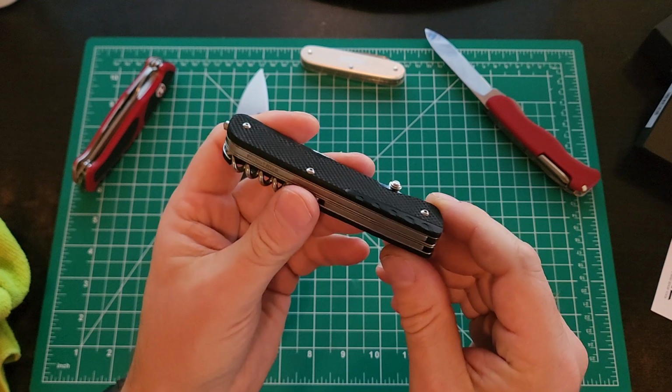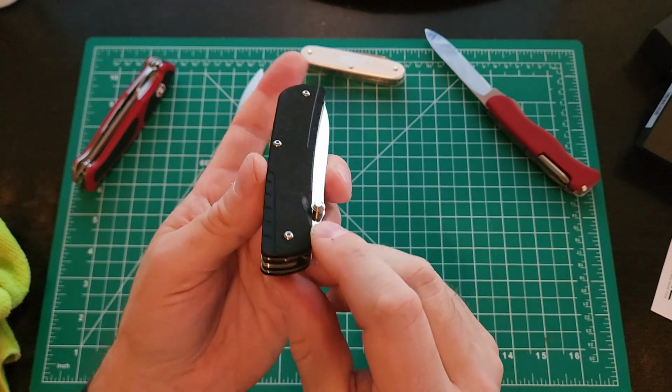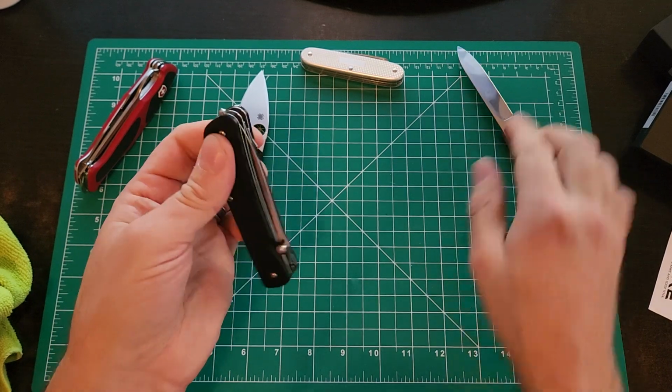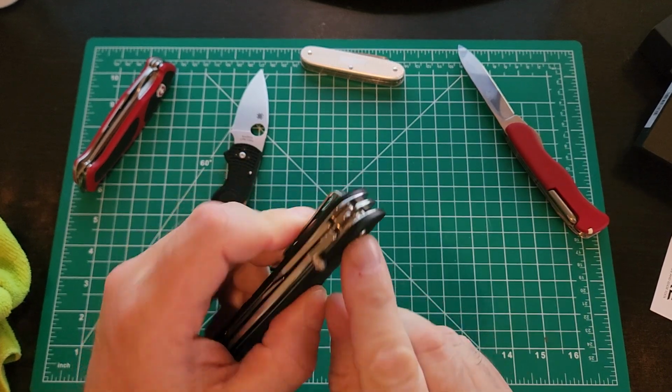Here, this is not riveted together. Just like you can tighten the pivot. Like here, if you got a wobbly blade, you're always going to have a wobbly blade. It's only going to get worse over time. Here, you can tighten that pivot.